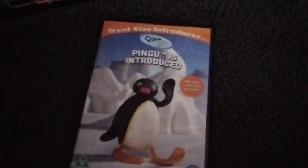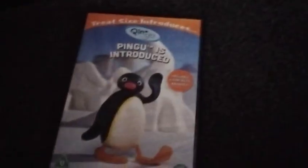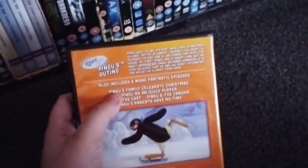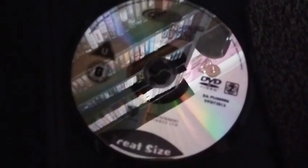And this, you can carry it. Nice. This is one of our two treat size DVDs I got. First one is Pingu's Introduced. Here's the disc, and it's shiny. Hello. Second treat size DVD is Pingu's Outing. It includes a special episode, Pingu's Family Celebrate Christmas, which is nice. Here's a disc, which is also shiny.